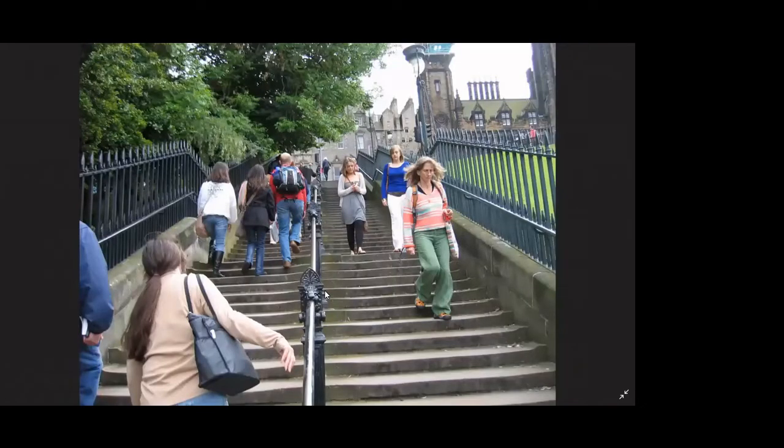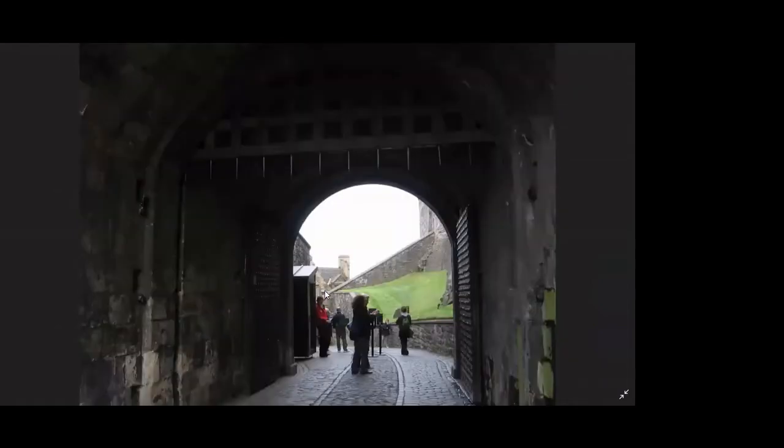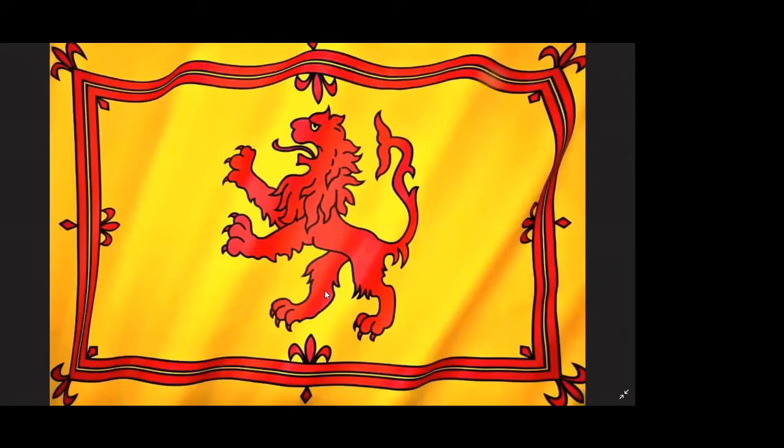And you climb up to the upper town to the location of Edinburgh Castle. The earliest significant thing that took place here is this was the home of Queen Margaret of Scotland, who died in 1093, and she later became a saint and the patron saint of Scotland. James VI of Scotland, who was King James of England, the one from the famous King James Bible, was born in this castle as well. So it's seen a lot of very important history.